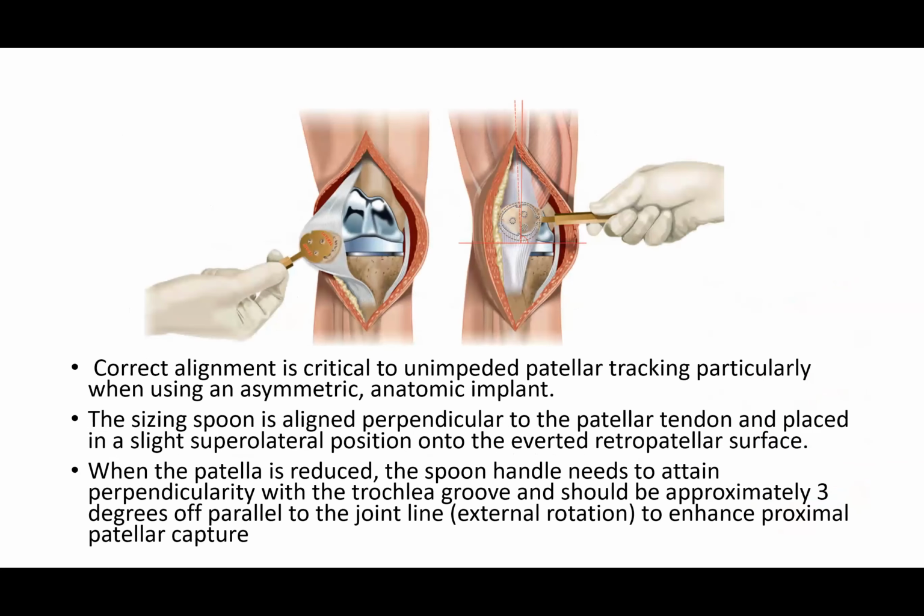Next, the correct alignment is critical for unimpeded patellar tracking, particularly when using an asymmetric anatomical implant. The sizing spoon is aligned perpendicular to the patellar tendon and placed in a slight superolateral position on the everted retropatellar surface. When the patella is reduced, the spoon handle needs to attain perpendicularity with the trochlear groove and should be approximately 3 degrees off parallel to the joint line, that is, in external rotation to enhance proximal patellar capture.